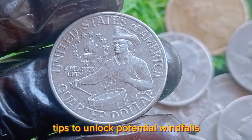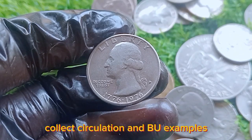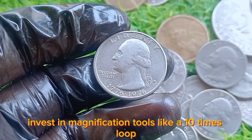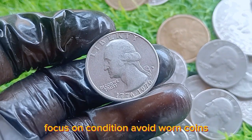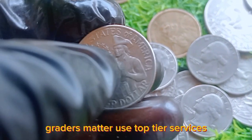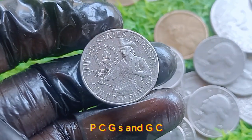Tips to unlock potential windfalls. Search rolls of 1976 D quarters, collect circulation and BU examples. Invest in magnification tools like a 10x loupe. Focus on condition, avoid worn coins, look for mint luster and crisp edges. Graders matter, use top-tier services, PCGS, NGC.